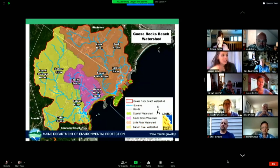I'm sure you're all familiar with Goose Rocks Beach, but just before we start talking about where the sites are located, when we think about Goose Rocks, from our perspective, we're thinking about the major subwatersheds. So the Smith Brook subwatershed in pink, the Little River subwatershed in orange, and the Bassin River subwatershed in yellow.